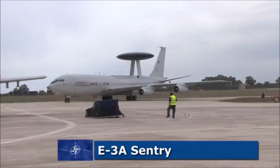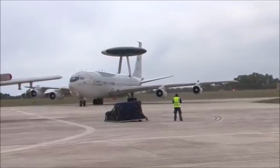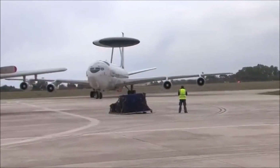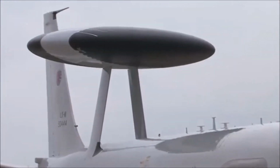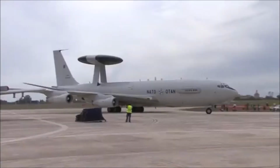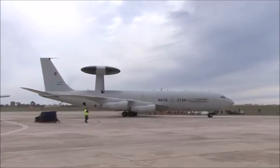A favorite wherever it appears is the NATO E-3 Sentry Airborne Warning and Control System, AWACS for short. There are always long queues to see the inside of these flying radar stations when they are on static display. NATO still operates 17 of these aircraft, which are stationed at Geilenkirchen in Germany, close to the border with the Netherlands.